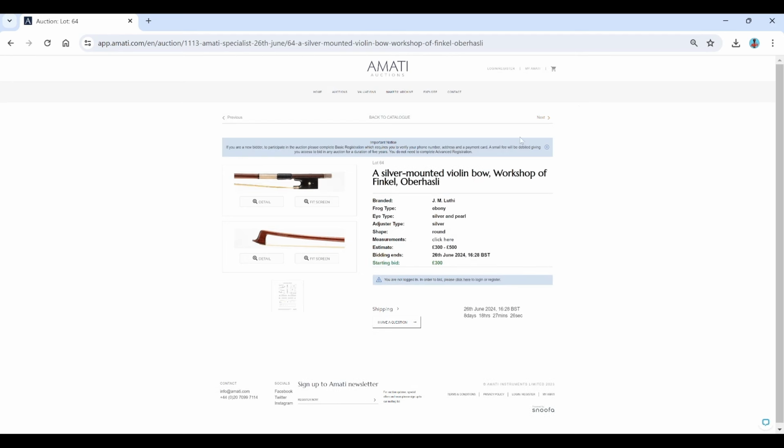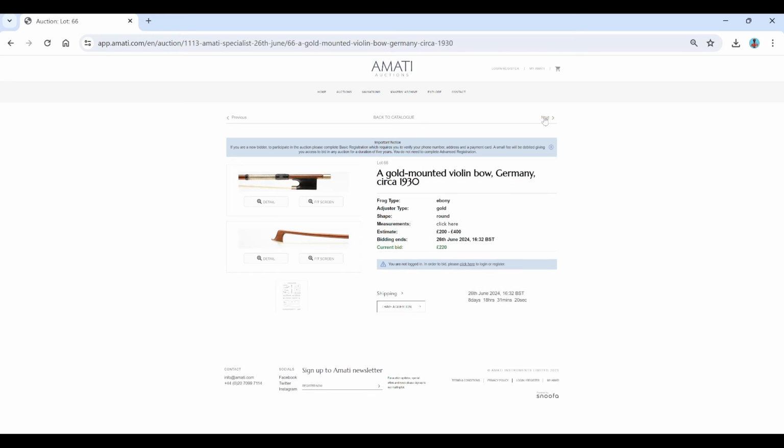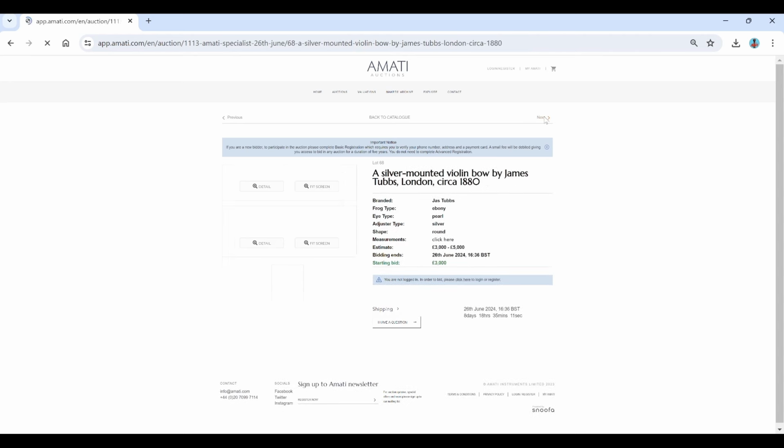Silver mounted violin bow workshop of Finkel. Silver mounted violin bow by Albert Nernberger, 1 to 2 there. Gold mounted violin bow, Germany, 1930s. Nickel mounted violin bow by JTL there. Silver mounted violin bow by James Tubbs, London, circa 1880.